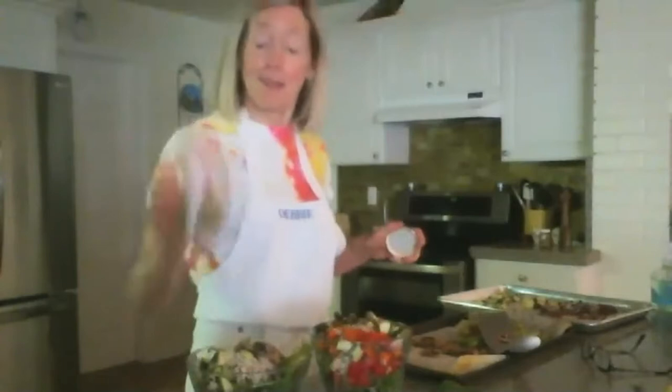Okay, so now I've got two lunches for this week. I'm gonna sprinkle my pumpkin seeds on there. I get these in the bin at Winco, so I sprinkle a few of those on there. And now it's ready for me to put my dressing on when I'm ready to serve it. If I'm taking this somewhere, I have a little plastic Tupperware dressing container that I can stick in my bowl. So now I've got two salads.